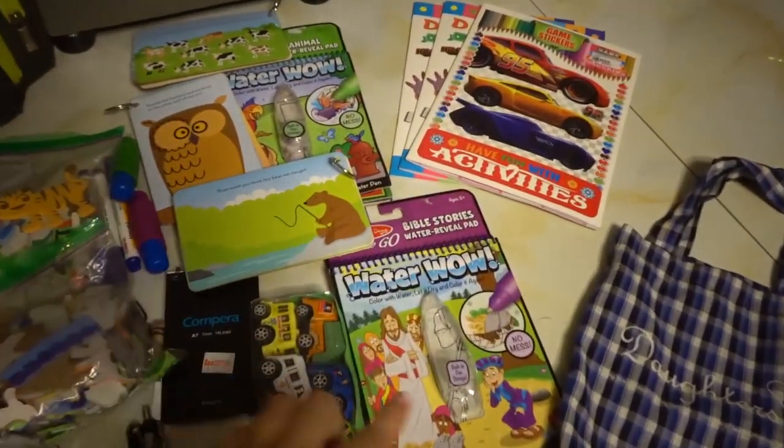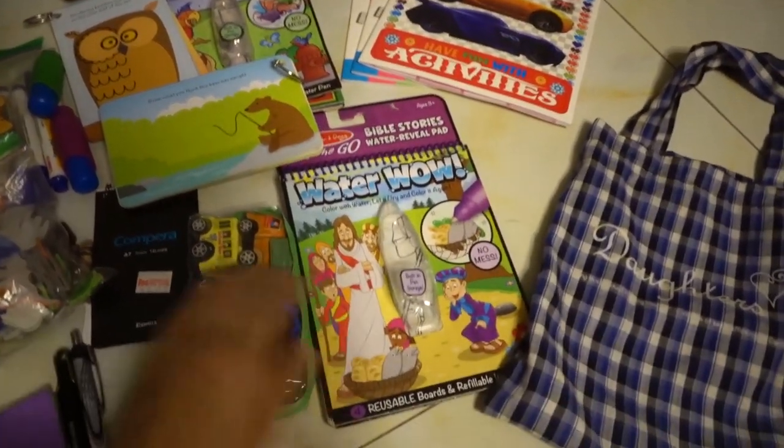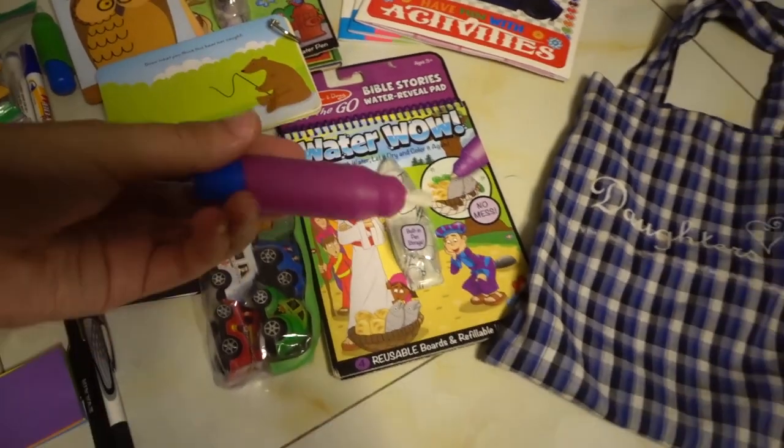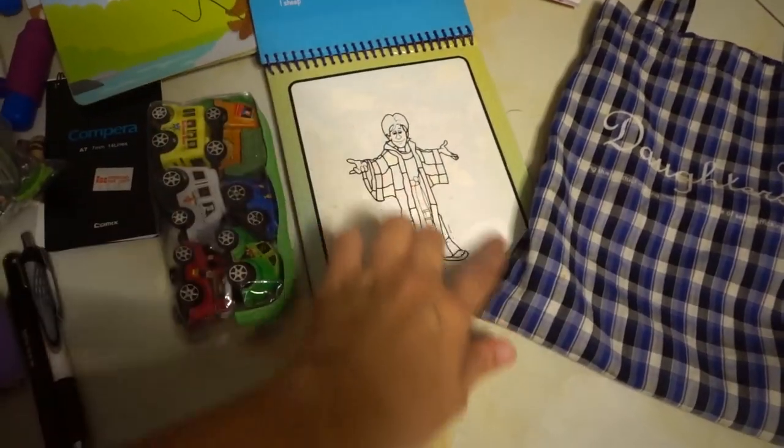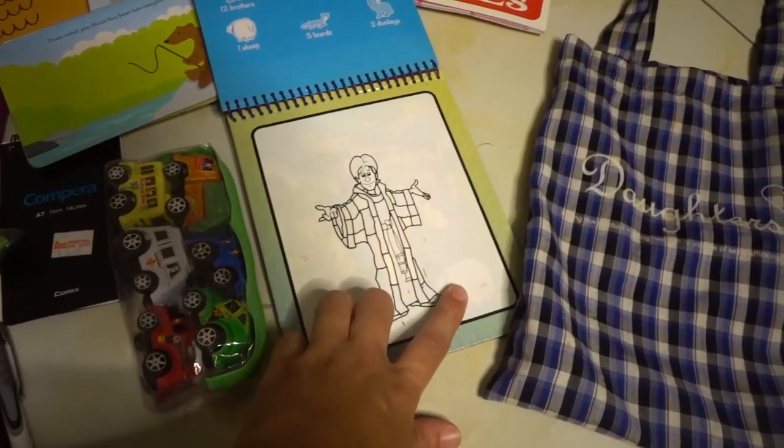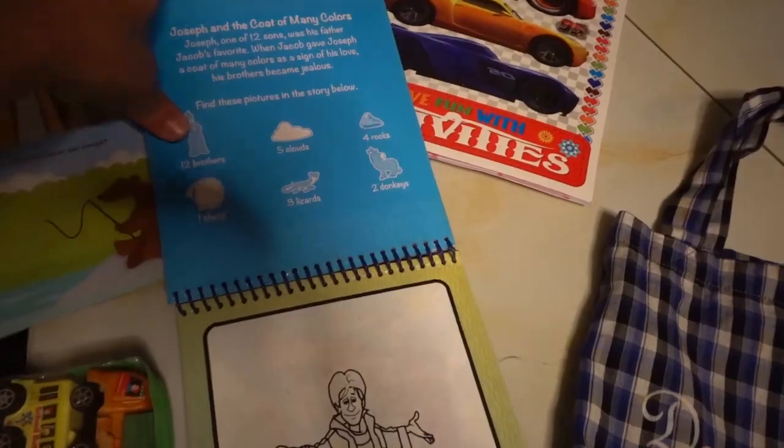So what I have in there is, here's two water wells, and you use these here, just put water inside and it's mess free, and they paint. When you paint, it changes color underneath, and then when it dries, it turns back to white again, and each page has stuff you gotta find. And so these are really fun.